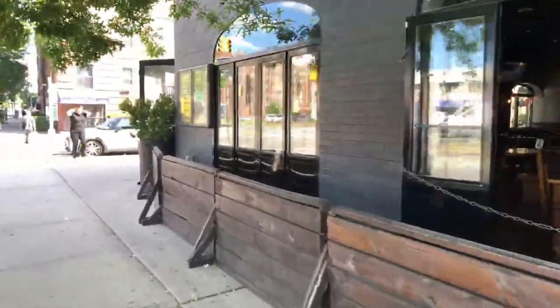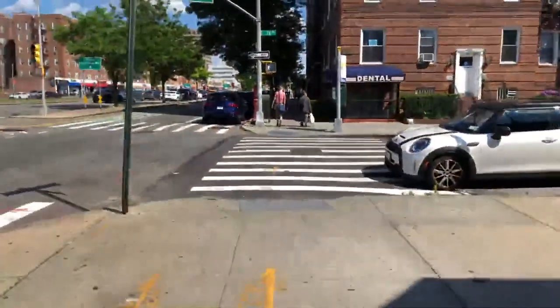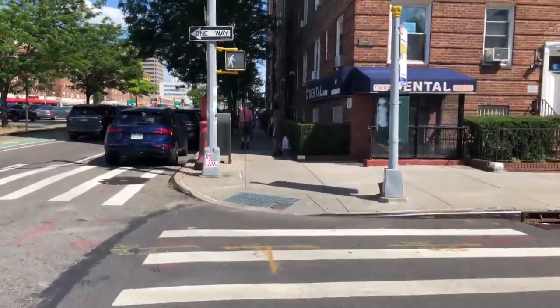I believe this is Queens Blvd, a bar slash restaurant on Queens Boulevard, Queens Blvd. Pretty good.